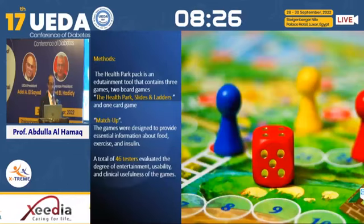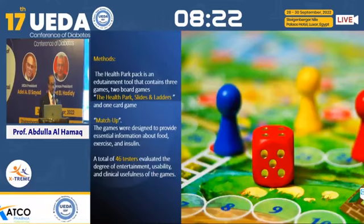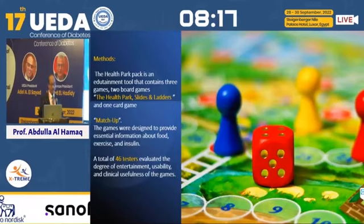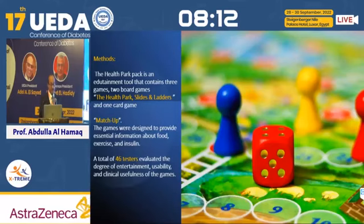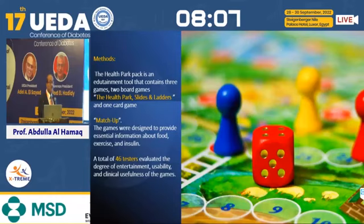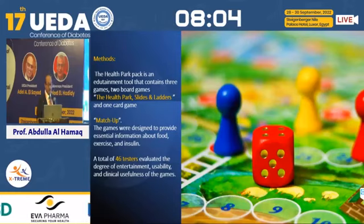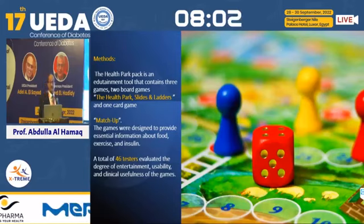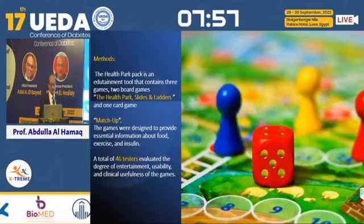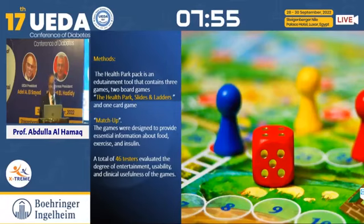The method that we used: we have 3 games, the healthy park, the slides and ladders, and one card game matchup. The game was designed to provide essential information about food, exercise, and insulin. A total of about 46 testers, that means children, evaluated the degree of entertainment, usability, and clinical usefulness of the games.